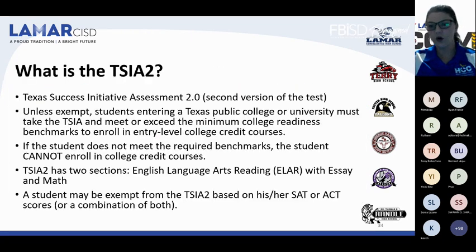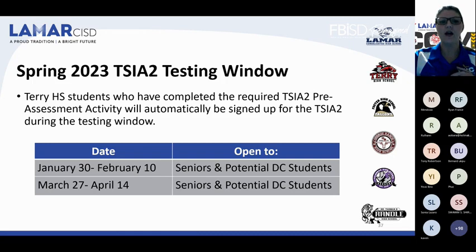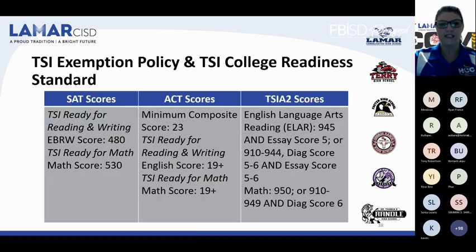All right, so we will go quickly because it is 7 o'clock. The TSIA2 is the State of Texas College Placement Test. A student has to take the TSIA2 in order to take a college level course if the student did not do well enough on the SAT or ACT.